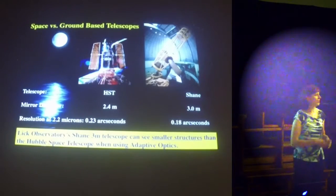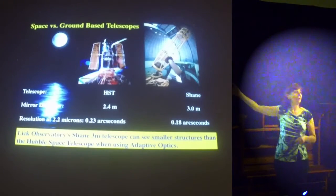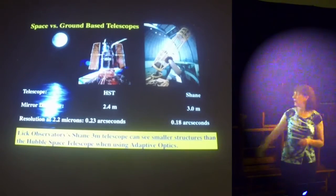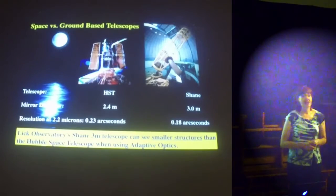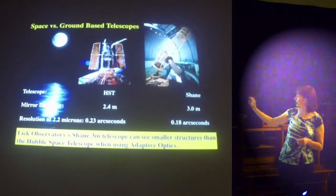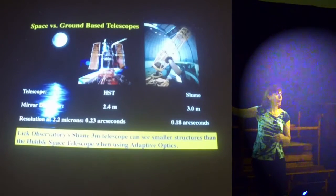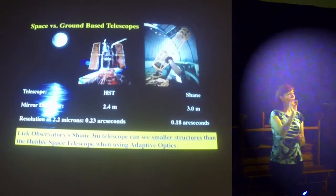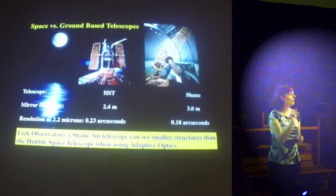So just for comparison, space versus ground-based telescopes, we have the Hubble Space Telescope. Its mirror diameter is 2.4 meters. So our Shane telescope is bigger. It's got a 3-meter diameter. So for example, resolution at 2.2 microns, which is a near infrared wavelength, our eyes don't see that light. But you can see structures with the Hubble Space Telescope at that wavelength down to 0.23 arcseconds.